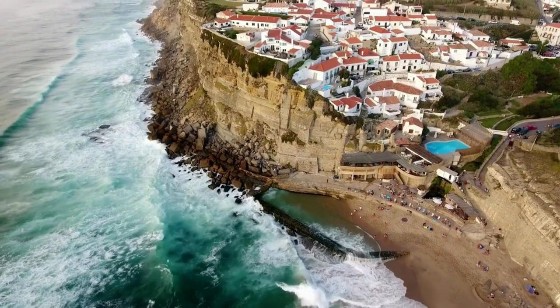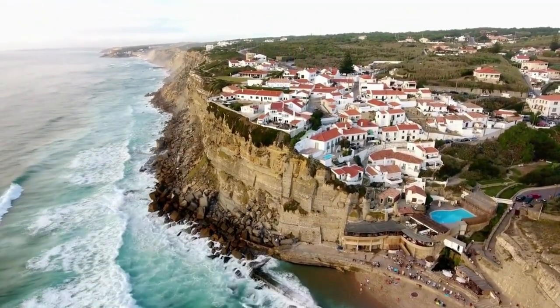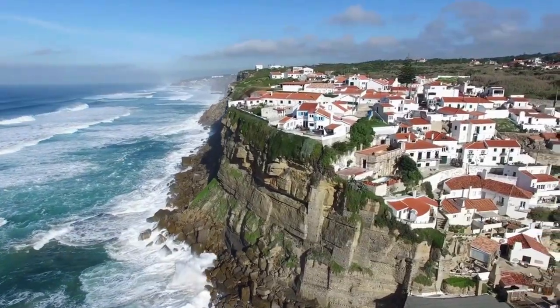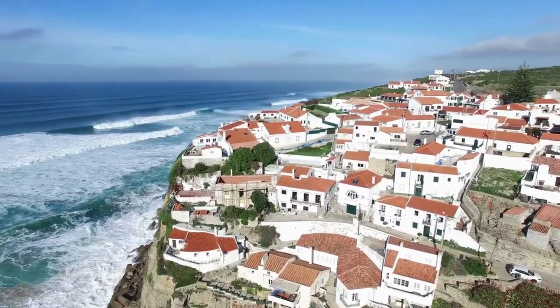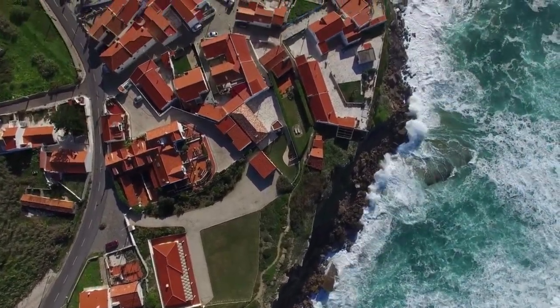To the south of Azenhas do Mar is Sintra's most popular beach, Praia das Macas. It can be reached by walking down Avenida Luis Augusto Colares and Avenida Eugene Levy for about 20 minutes, or by taking bus 441, a 3-minute journey.